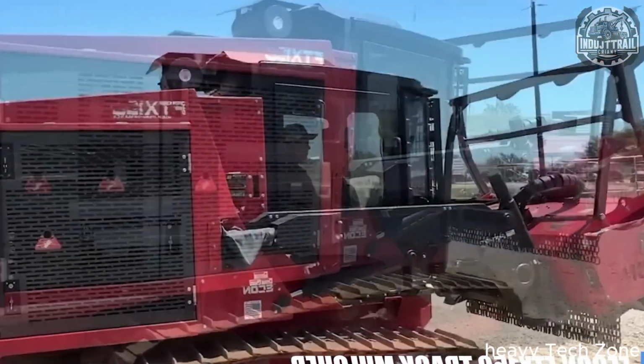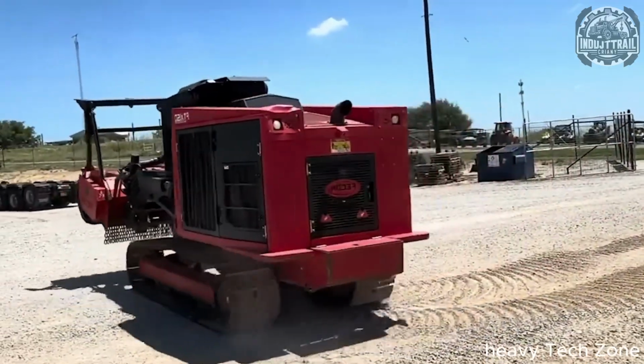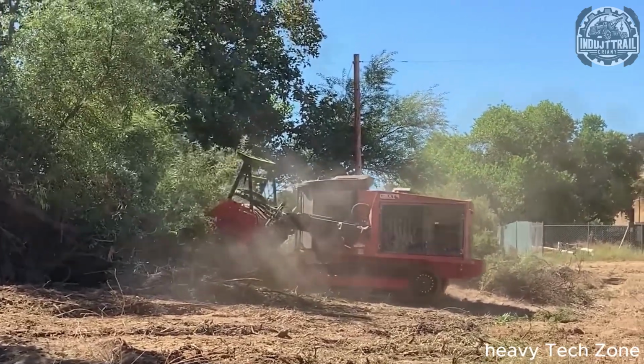The Ficken FTX1 50-track mulcher dominates the toughest terrain. High-strength steel, adjustable hydraulics, and in-cab control provide unmatched power and precision. Conquer any challenge.